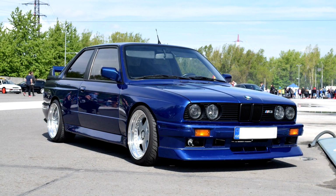Okay, now we're going to dive a little bit deeper into the BMW M3 history, how it all started. The very first BMW M3 was the godfather that started it all. It was the E30 BMW M3, one of the greatest sports cars in the world. It was introduced for the very first time at the Frankfurt Motor Show in 1985 and began production from March 1986 to June 1991.